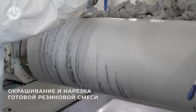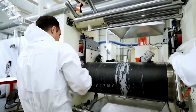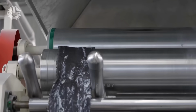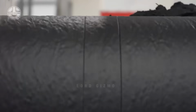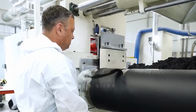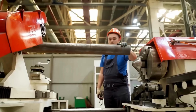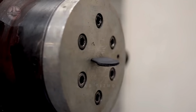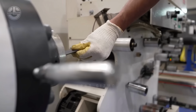They will be used as a lining for these steel pipes. The previously wide and flat rubber sheet will transform into this. The pipe is mounted on a rotating mandrel, and the rubber sheet is fed automatically while pressure rollers ensure proper adhesion and smooth finishing.